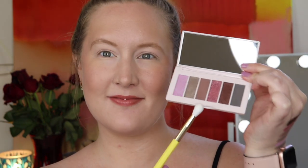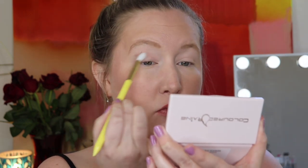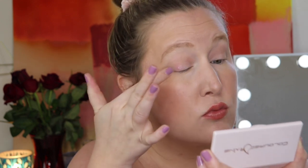So I only used 3 shadows today. I used this matte with the Goal Getter tapered blending brush from Tarte and put that all throughout my crease and transition area, and it blended out really well, a beautiful color. And then my favorite was this beautiful pink shimmer that I packed on almost my entire lid. I love it so much, and it's still looking really good.